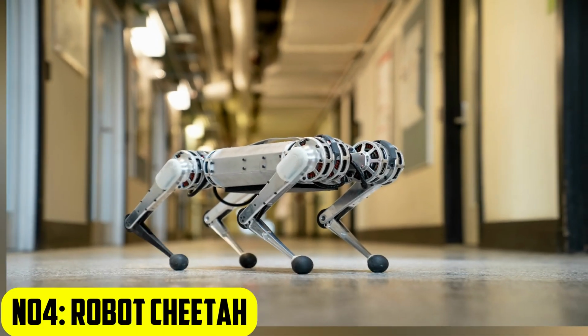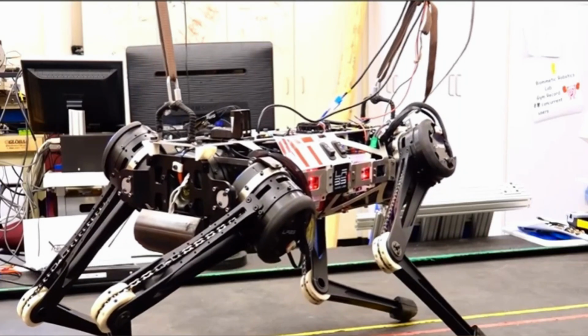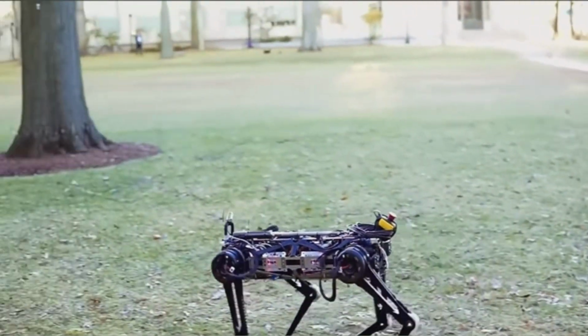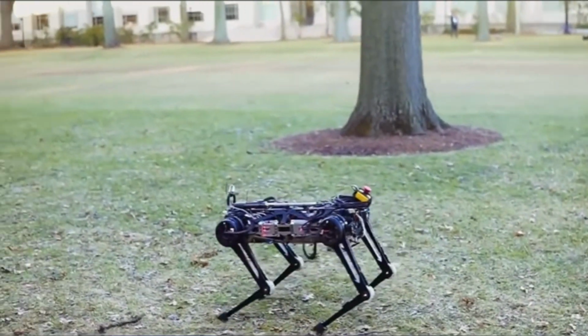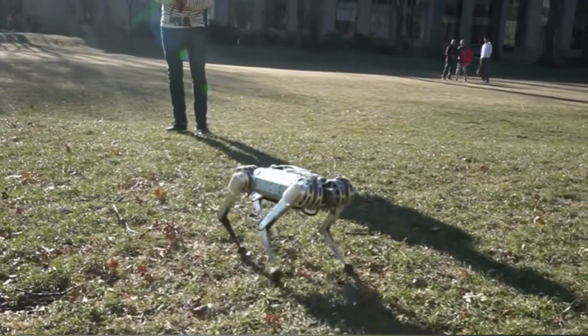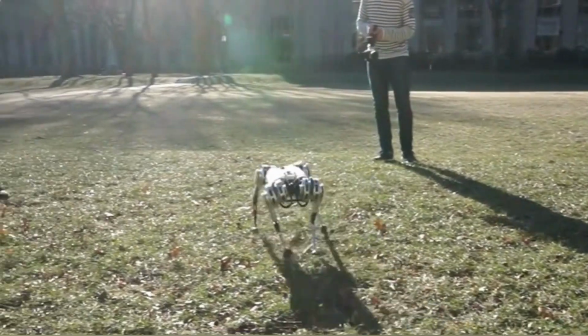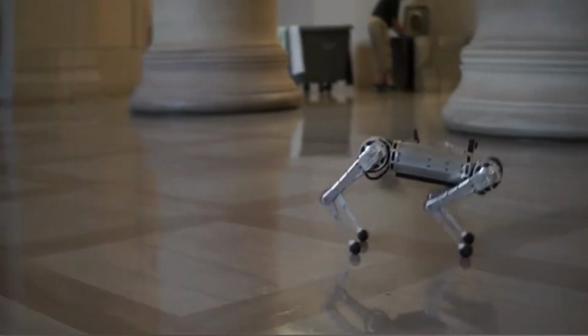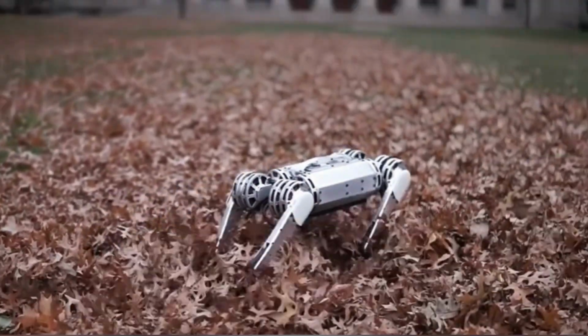Number 4. Robot Cheetah. As you may know, Usain Bolt, a well-known runner, is capable of outpacing a real cheetah, but a robotic cheetah can easily catch up to and surpass them both with the fastest predator. The robotic cheetah can run at a speed of 45 km/h, though engineers are still working to give it a realistic appearance and increase its speed.